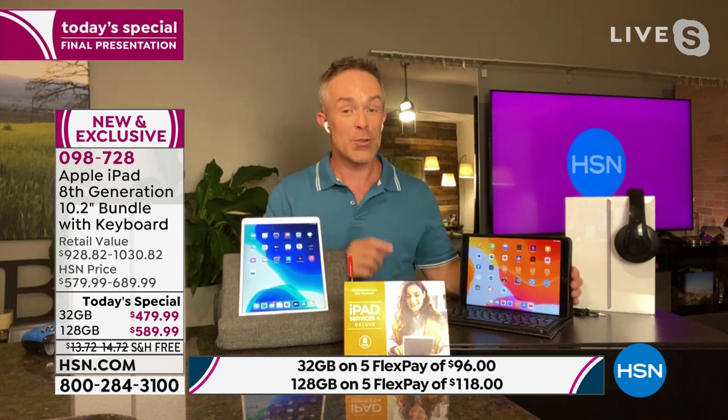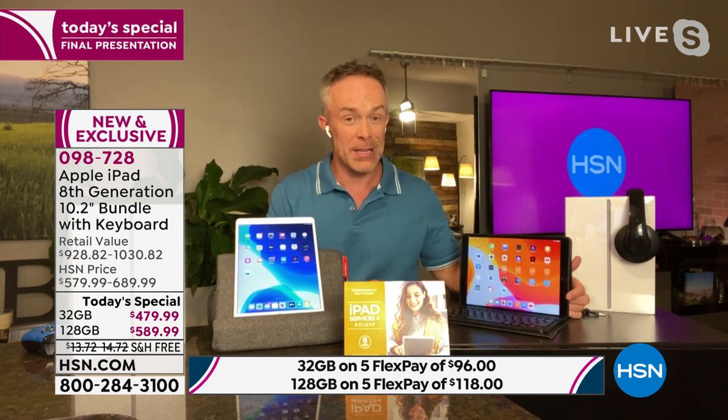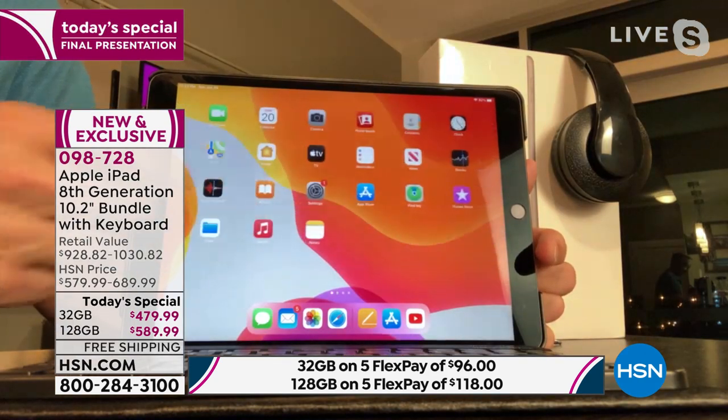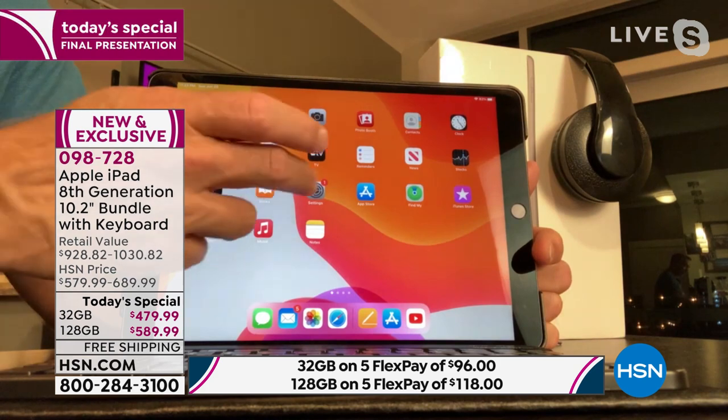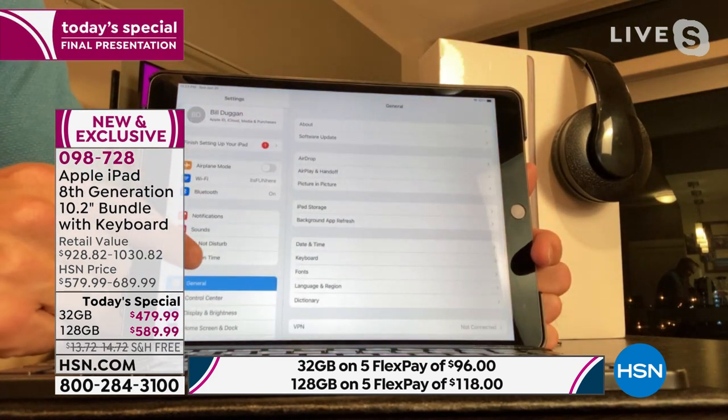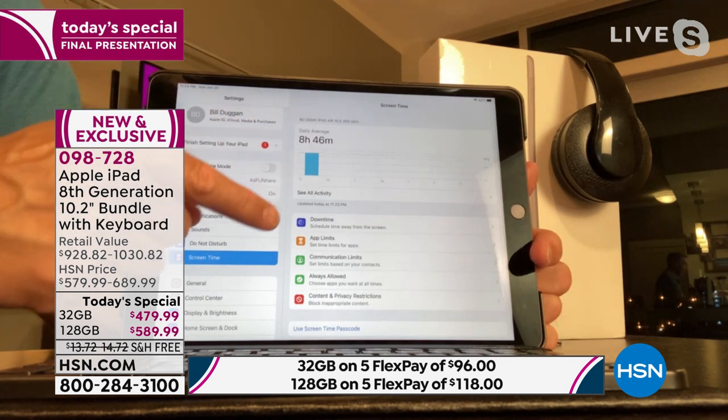Actually, I'll give you one thing. There was one tablet out there that beat Apple to the punch in terms of monitoring. I know we're getting into summertime, and the kids are going to be on this too much. But now Apple does have a screen time option. Go down to your settings and you see screen time right over here. So you can actually help manage.